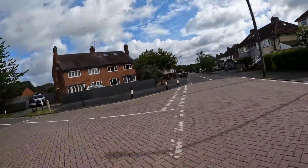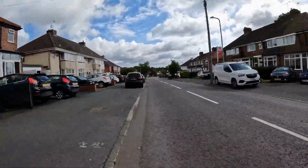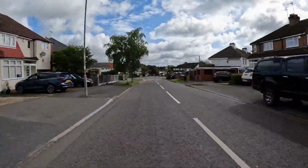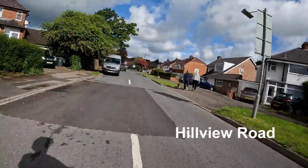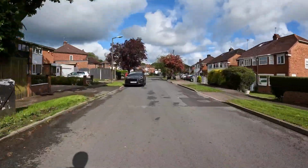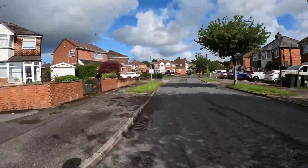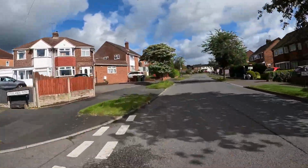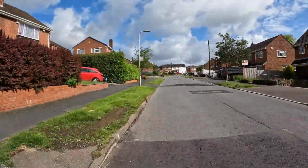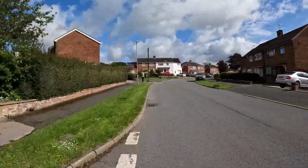We're out of Bromsgrove. And we're on Gunners Lane now onto Barrington Road, and this bit is nice and smooth to cycle along. There's little bumpy bits here, but we take a left onto Hillview Road. Now, like the other bits in Cat's Hill and Bromsgrove, it is actually signposted in the way that you just have to keep an eye out when you come to what looks like it might be a junction. There are little blue signs on a lamppost or something like that.